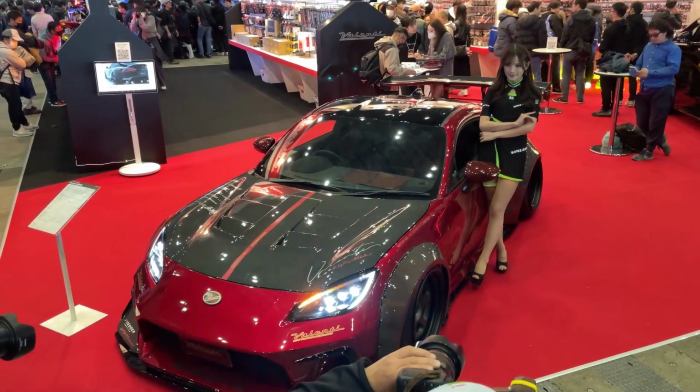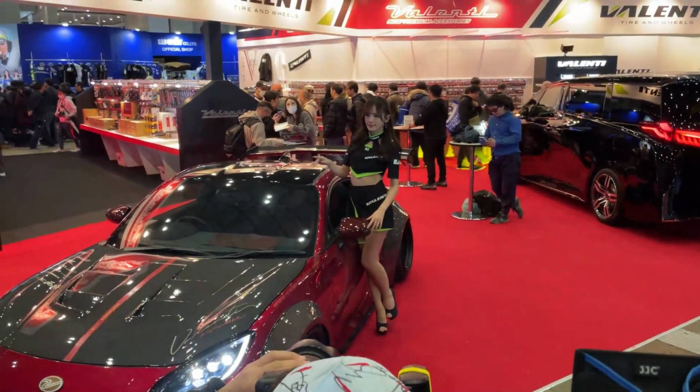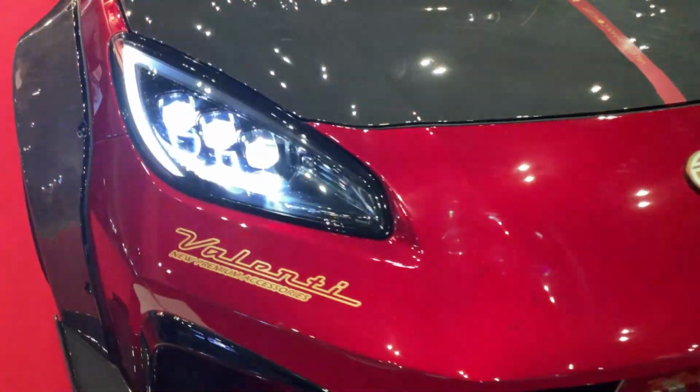And another familiar car would be the Valenti GR86. It's the wide body Liberty Walk, and it has the headlights from Valenti, side mirrors, rear tails, and rear fog lamps.